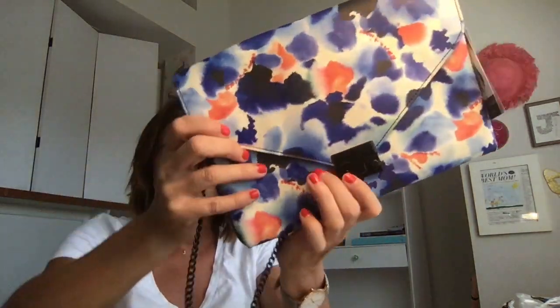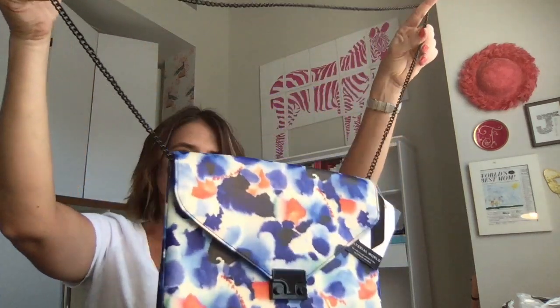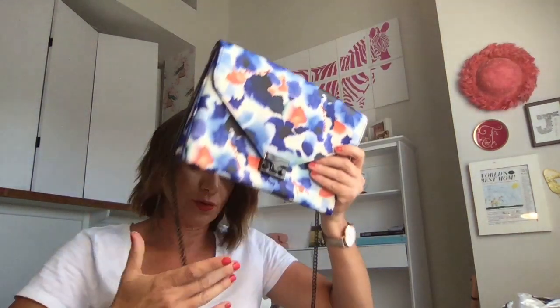It's like a watercolored clutch with a black chain. So I'll see how it feels. I don't always love chain straps because I don't want anything to dig into me, so I like the matte black. That's pretty cool. So that's my unboxing of my material box. If you have any questions, let me know below.